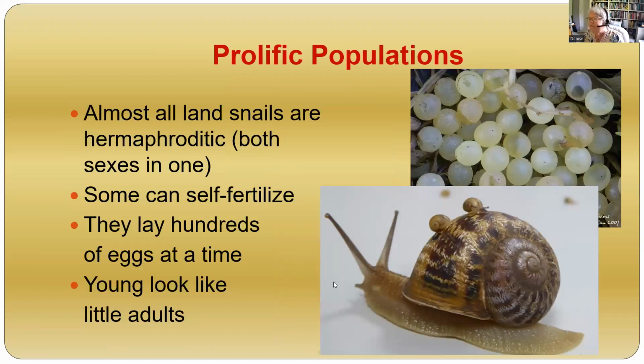But all snails have prolific populations. They lay lots of eggs. Almost all of them are hermaphroditic, which means they have both sexes in one, and some of them can even self-fertilize. They lay hundreds of eggs at a time because as a food organism, they feed a lot of animals like birds and mammals. So a lot of them die from getting eaten. So they have to lay hundreds of eggs, so some survive. The young look just like little adults. You can see here, they start with a little whorl and they add on to the edge of their shell as they grow, getting bigger until they become adults.